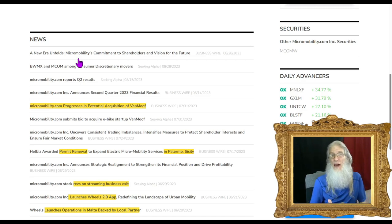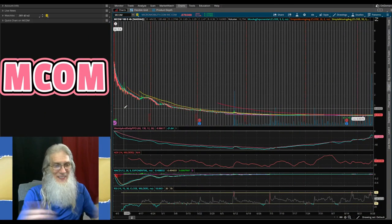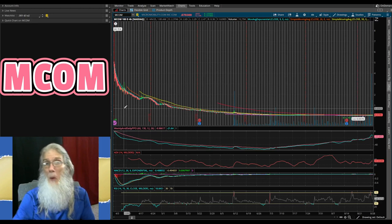It's generally nice, but there's not any real specifics that we need to look into unless I missed something. Now, what we do need to look into is that chart. Let's go see. What a wild chart. This is ticker MCOM, Micromobility.